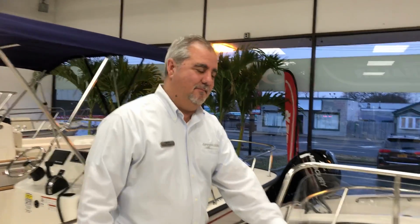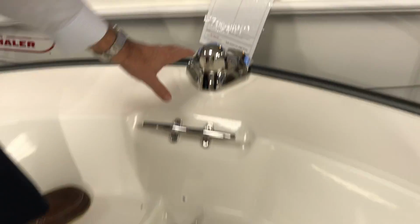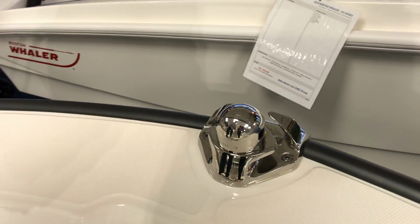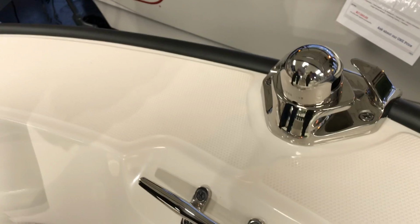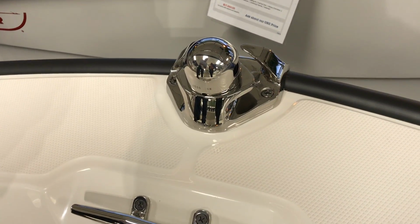On board the all-new Boston Whaler 15 Montauk. Let's take a look in the bow. This is the navigation light. It's a unique light from Boston Whaler because it's actually a chock system as well. Something you would never see on another 15-foot boat.